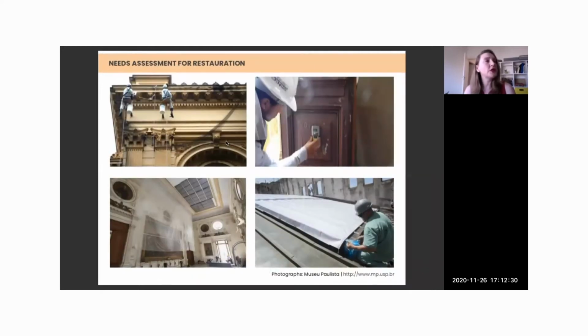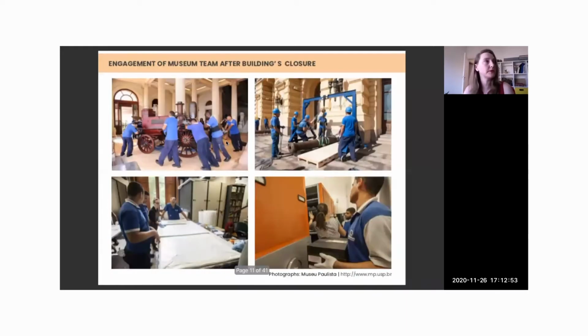During years 2015 and 2016, the building underwent a structural diagnosis. The museum team worked in parallel to develop needs assessment for modernization and new areas. These assessments were the basis for criteria to guide the restoration and modernization project.